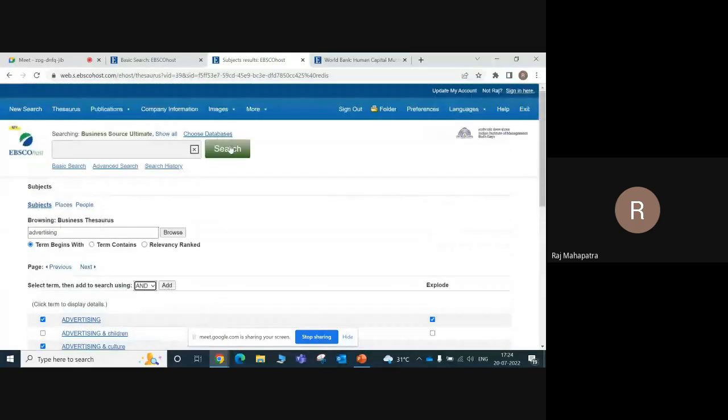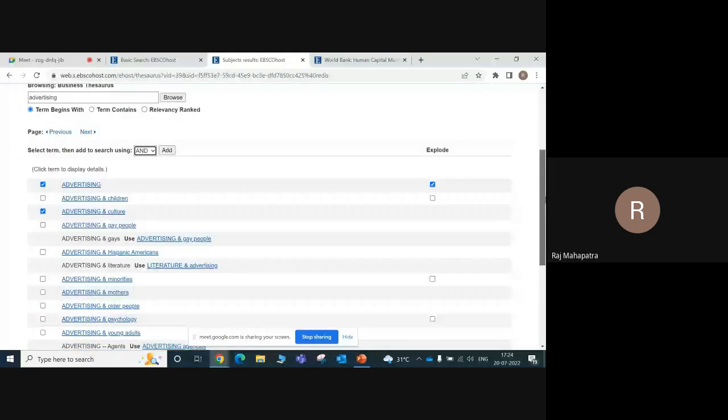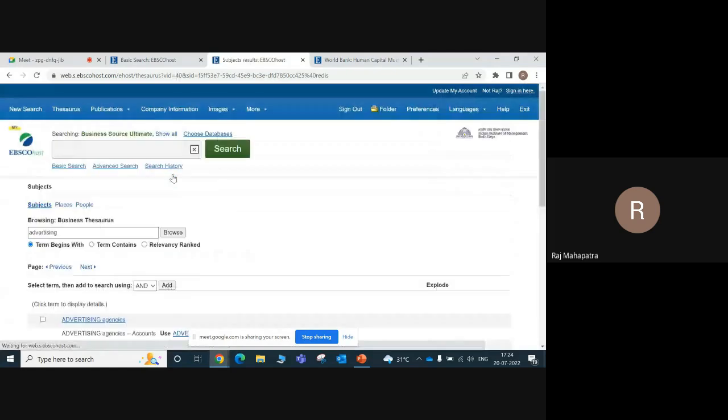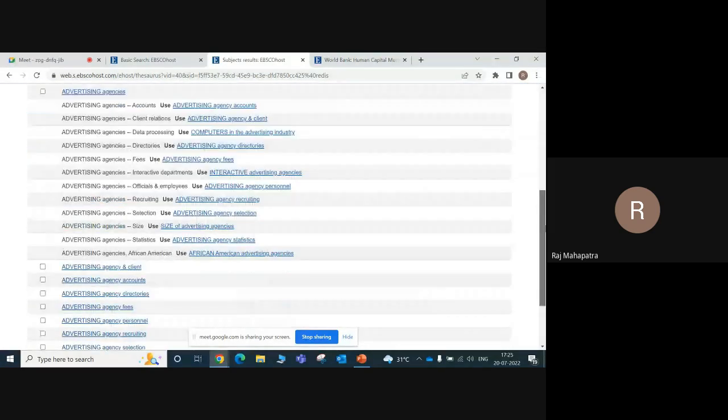Whenever you are writing your manuscript and selecting the keywords, you can also select the keywords from this section. How to write the keywords. If you click on any of the keywords, it will further explore and give you the results. So you can also find the detailed structure.